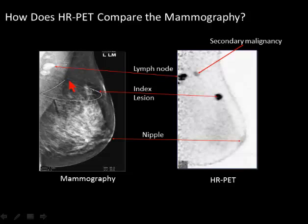So with our average mammograms now, we need about 10 to the 12th cells in order to see architecture change from normal glandular tissue. For at least PET imaging, using this device, you only need about 10 to the 6th cells. So we get to see it smaller, earlier, and faster. And we also get to see uptake in the lymph nodes that have cancer before there's an actual change in shape.